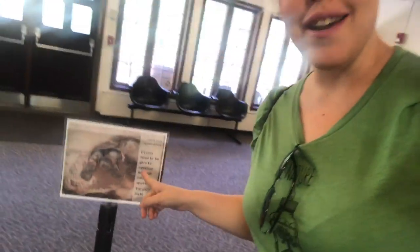So there's another test. If you want to be a caver, it says you have to be able to squeeze into tiny little tight places. So right here in the main area, they have this box to challenge people. Can you climb through it? It's kind of small, guys.